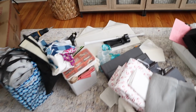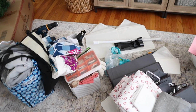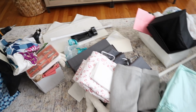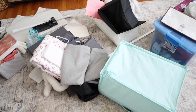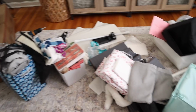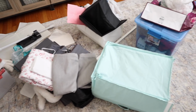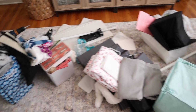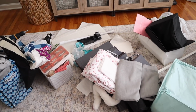And then there's a couple of things I do want to organize, and I'll show you the cabinet and how I plan on organizing all of this stuff and making it look a lot neater. So I am going to now go through everything and figure out what I want to keep, throw away, and organize so we can get the closet looking good and then the cabinets looking good as well.